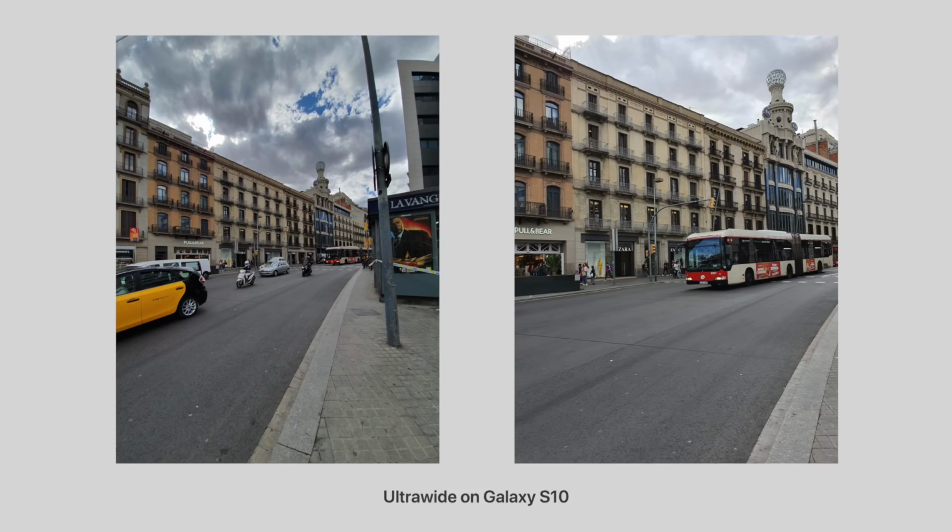As you guys can see on the left, here's an example of the ultra wide lens on the Samsung Galaxy S10. It is so incredibly wide. On the right, you can see that it's just the standard photo, but on the left, it is simply so wide. So whether you're trying to fit a bunch of people, or you are taking a photo of a landscape, for example, you will seriously love the ultra wide lens on the Samsung Galaxy S10. Apple, please add an ultra wide lens on the next iPhone, please.